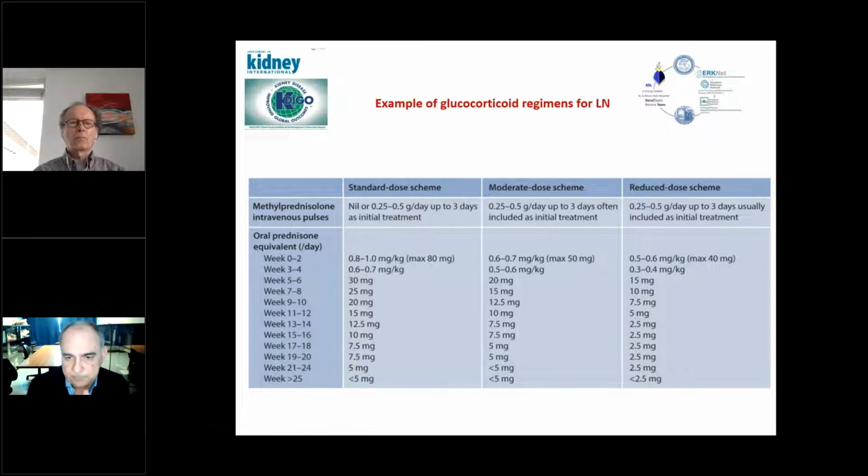The working group emphasized the need to reduce the dose of steroids. And here we have some examples of glucocorticoid regimens, dosing and tapering. A so-called standard scheme, a moderate dose scheme, and a reduced dose scheme, but these schemes use glucocorticosteroids at the very lowest dose as compared to previous guidelines of 10 years ago. And also the pulse doses are very reduced.